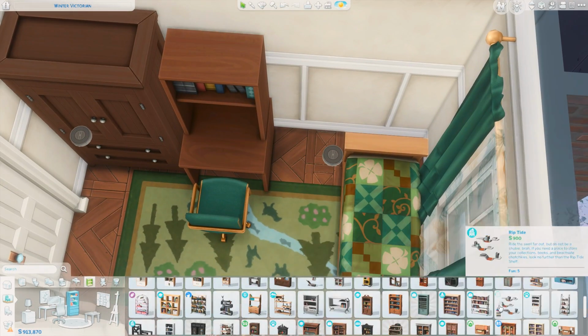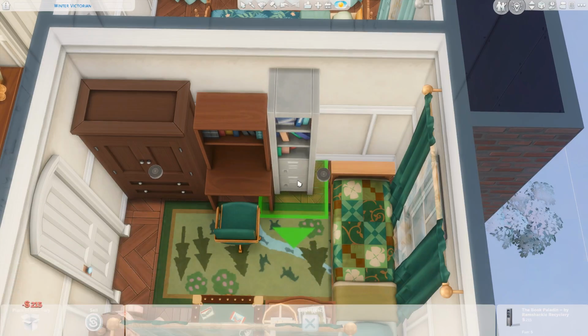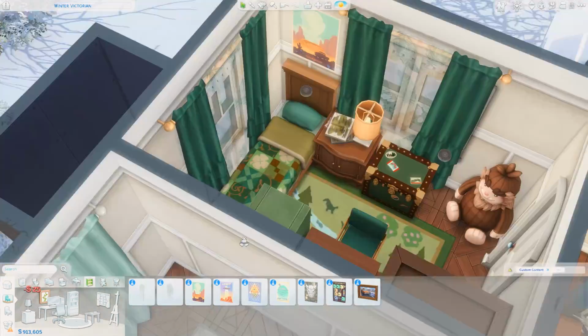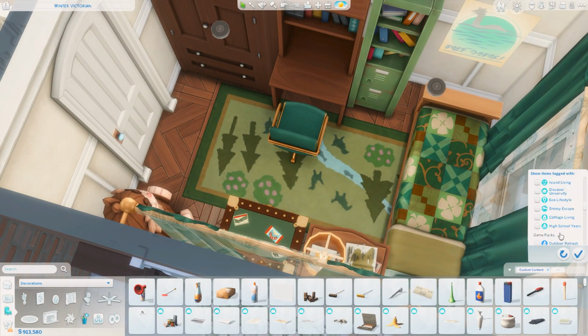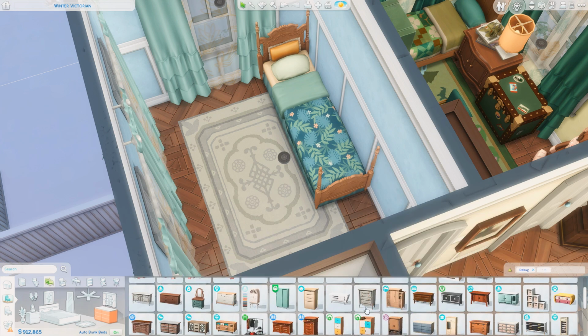I just thought it was such a cute idea. I feel like kids have a lot of random stuff like that, and I had a locker like that growing up, except it was half the height. But it was something I always thought was so cool, and I always wanted one for my room. So I thought it would be cool if this kid had one as well, and I just get them an open journal on their desk, and that should be it for that room.